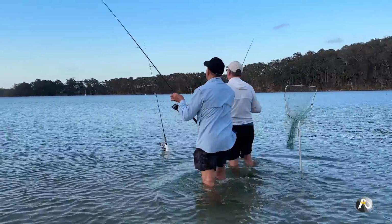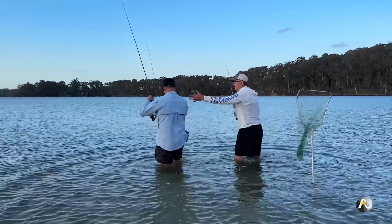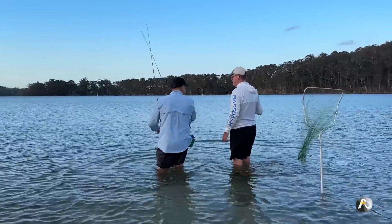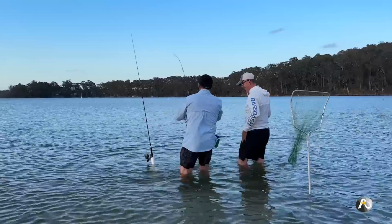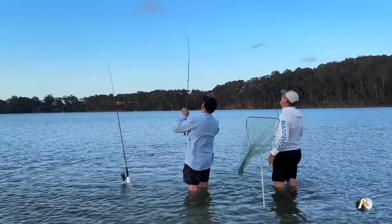That really bent the rod over then. But I better check the bait. I'll hold your rod for you. That's all right, I'll put that one in there. Okay, so I've got 2 rods up. Yeah, I've got a fish, I think. Have I? Yeah, I've got a fish.